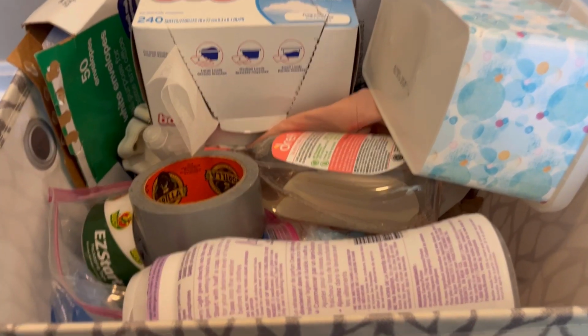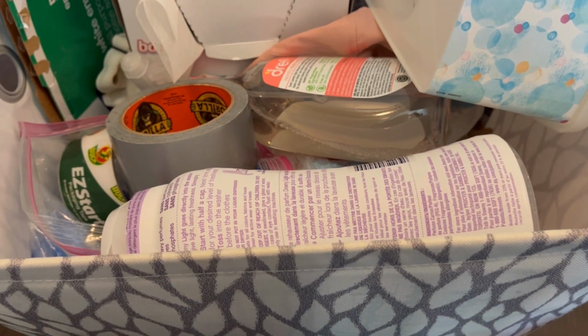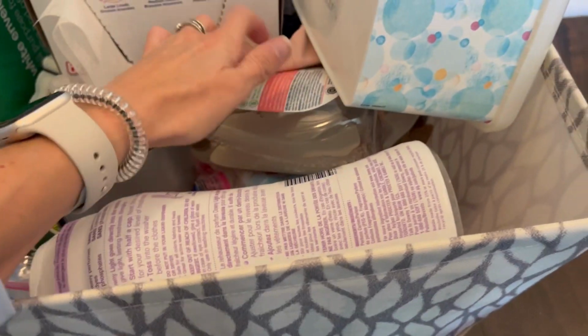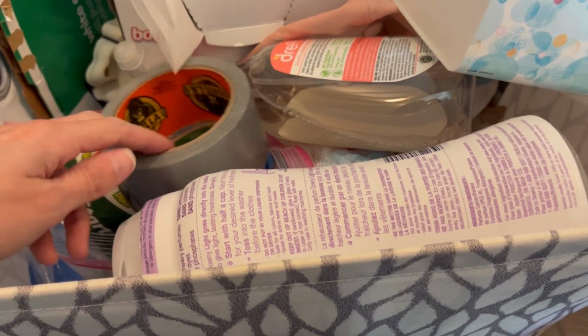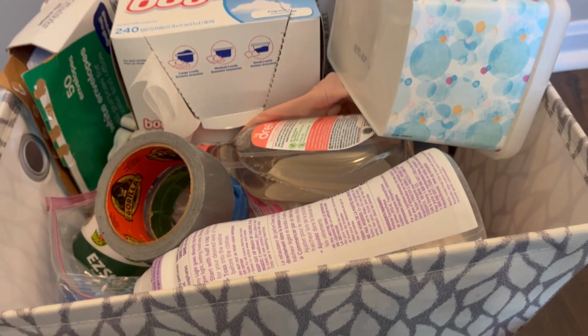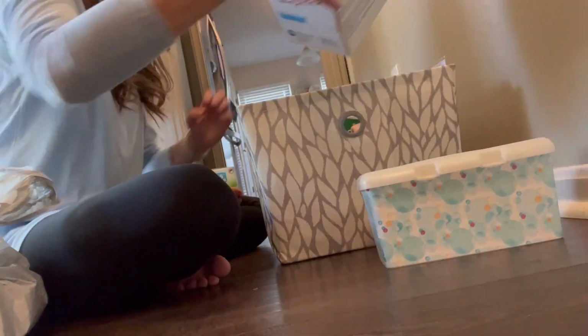Yep, so here's this disastrous bucket that's got a little bit of everything. Some laundry supplies, obviously. Clearly we have some hats hiding in there, some envelopes, some tape, just all kinds of random things. So I at least need to get it better organized than what it is right now.